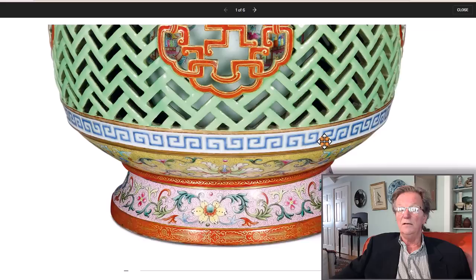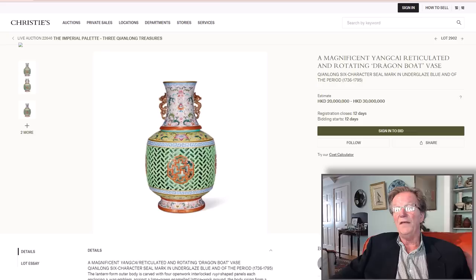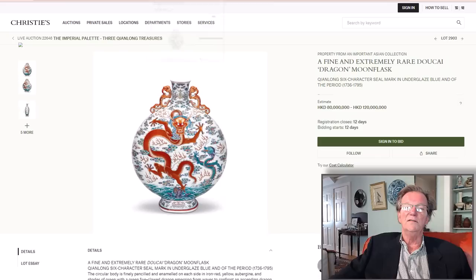And all the way to the bottom, it looks to be in absolutely superb condition. And then again, it has this meticulously painted interior. It looks like a dragon boat festival on the inside. And you can revolve it and look through the window and watch the boat go by. Estimated at 20 to 30 million Hong Kong dollars. So if you do the math on that, the exchange rate's about 8 to 1, roughly. That's sort of a ballpark figure. So this is estimated somewhere between 2.5 and 3.8 million U.S. dollars.